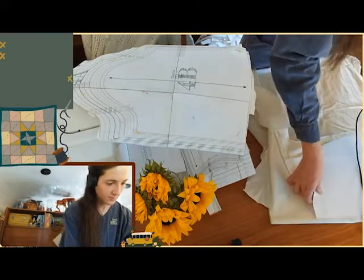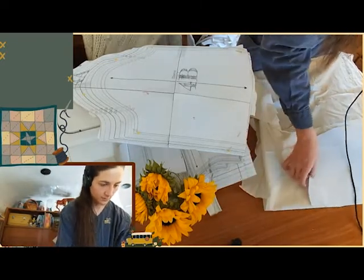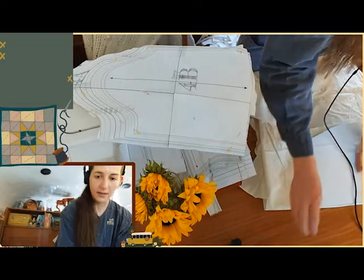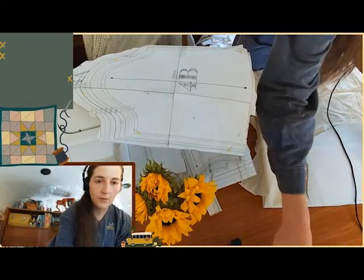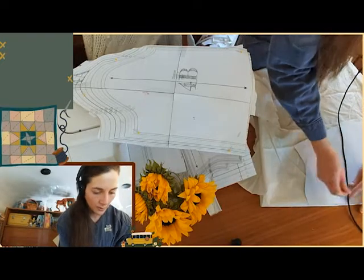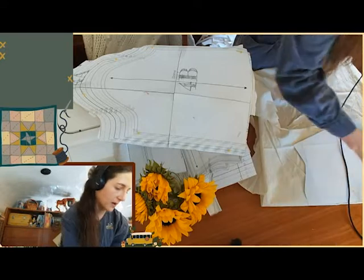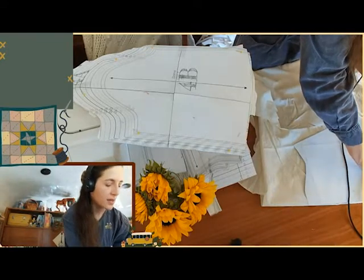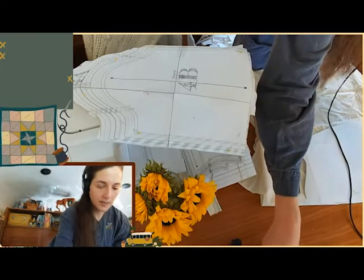So what I'm doing here is I'm just adjusting where I'm putting the fold, just to cut two of these out at the same time and get the best economy out of my fabric. I did flip this pattern. If you notice that, good eye. Don't worry, because one, there's no right and wrong side of this fabric, and as long as I get two pieces that are symmetrical, it doesn't matter which way my pattern is facing in this moment.